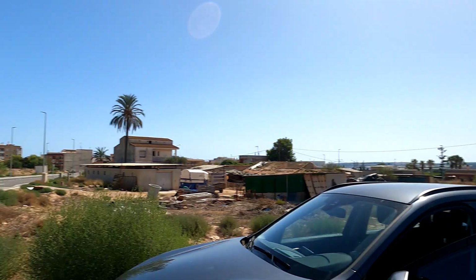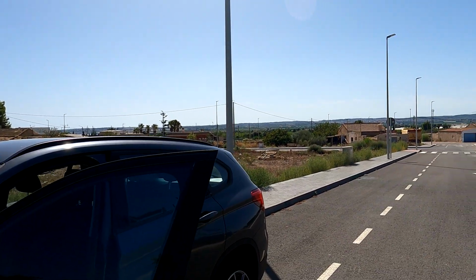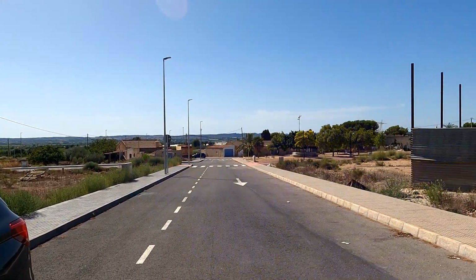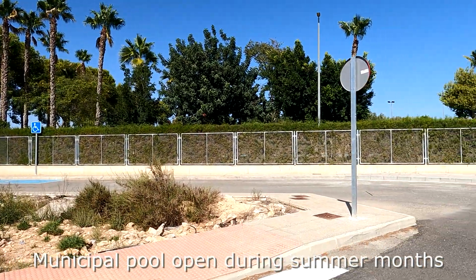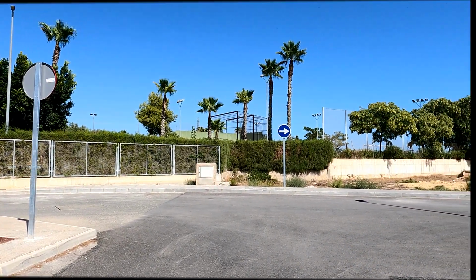As mentioned, there's lots of new infrastructure, new roads, new roundabouts. The town is over that way. I'm on the San Miguel side of Los Montesinos. Some of the roads are one way, some of the roundabouts and access to or from the roundabouts isn't yet available. Access to the municipal pool, which we have here, is a lot better. As mentioned, there's also a municipal sports area over there and do things like paddle, that sort of thing.